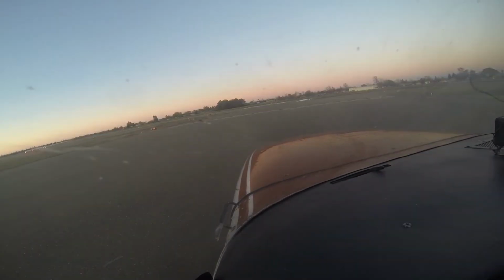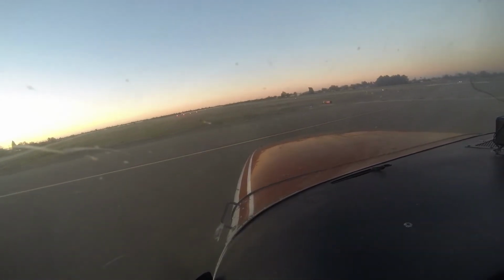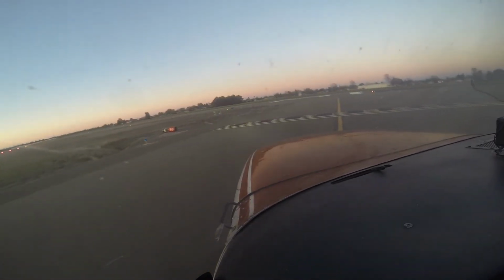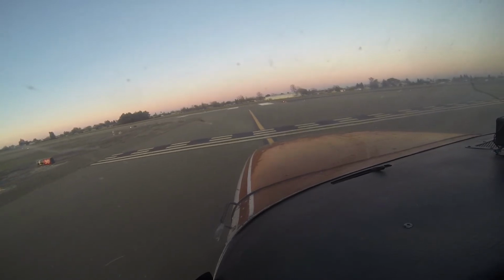Executive Tower, Cessna 738 Yankee Charlie, holding short runway 30, waiting for IFR release. Cessna 738 Yankee Charlie, Executive Tower, hold short runway 30. Holding short runway 30, Cessna 738 Yankee Charlie. Cessna 8 Yankee Charlie, runway 30, clear for takeoff. 8 Yankee Charlie, clear for takeoff runway 30.